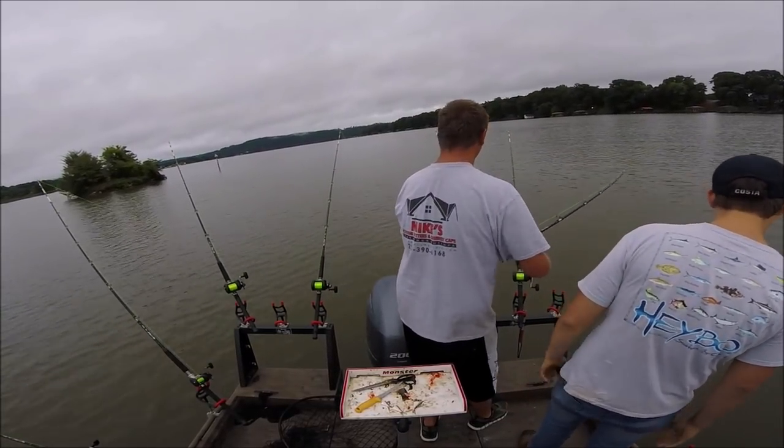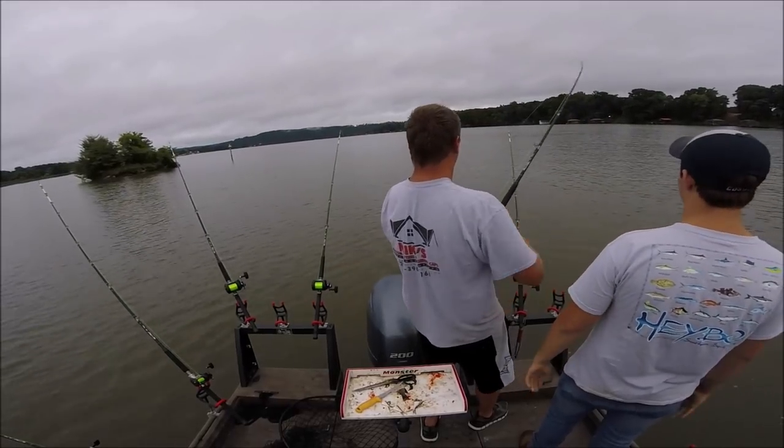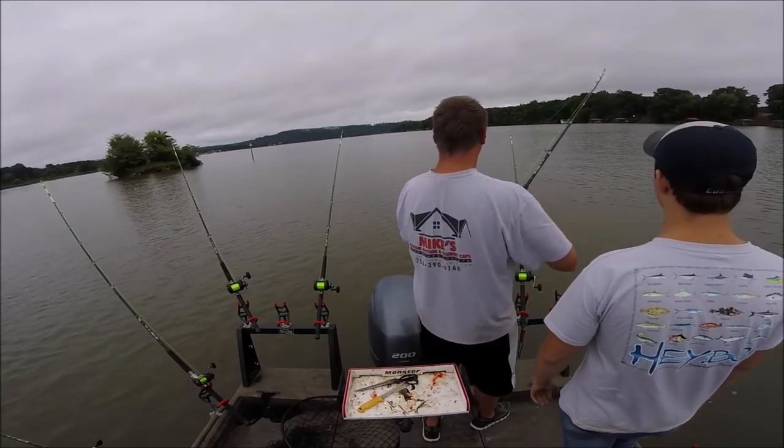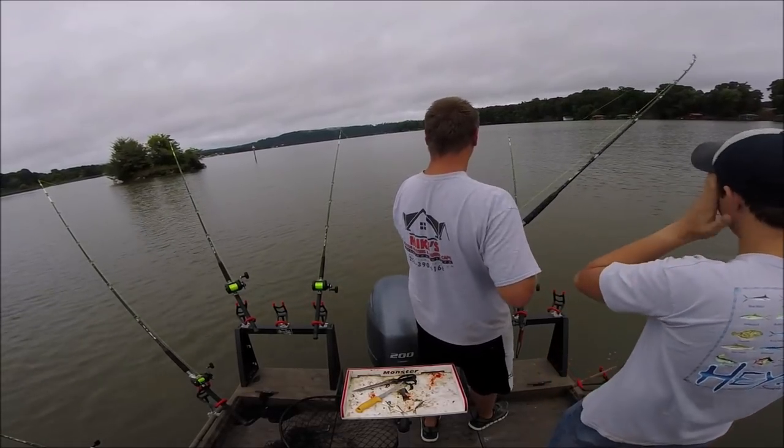Normally a fish is running. He bit the ever loving shit out of me. Little fish on that one. He was running up river with it.